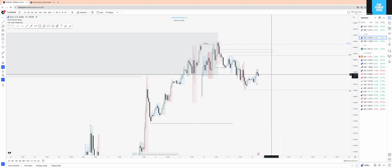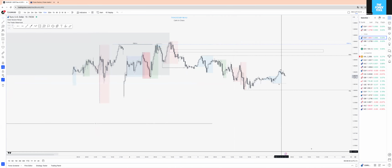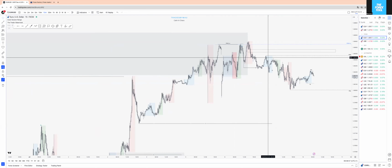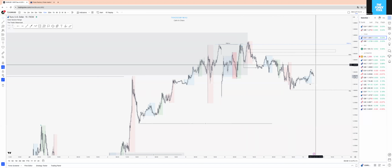Well, we didn't take Asia lows. We didn't take previous daily lows. We don't have a bullish structure to work with. So no, we cannot take any longs, because this will be the minor structure of this major range, and that's still bearish as well. So it doesn't make sense to buy there.